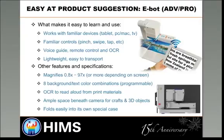The picture at the bottom of the screen shows what the EBot looks like when it's folded up. It's a little larger than the size of a sheet of paper and maybe 2 inches tall. It only weighs 5 to 7 pounds depending on the model. And it's very easy to take this from home to the office, on vacation, to school, anywhere that you need it.